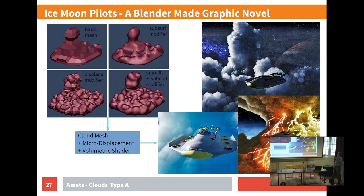Clouds, yeah. Not much time left. I thought I would have more time, but yeah. I do two types of clouds. One is with a complex, let me say, mesh that is filled with a volumetric shader. Works quite well, because I needed some clouds in the story here. Looks nice, but has a big disadvantage.